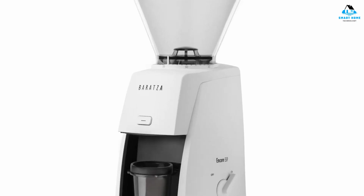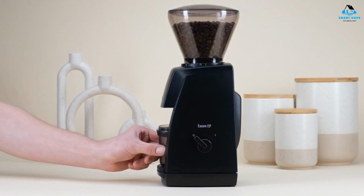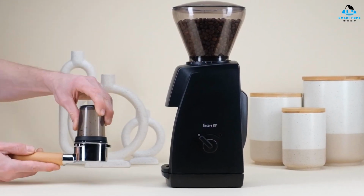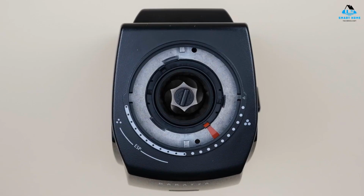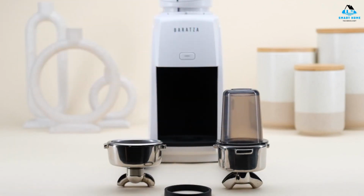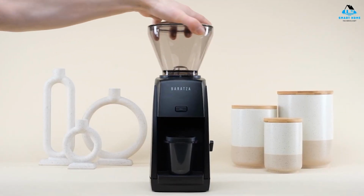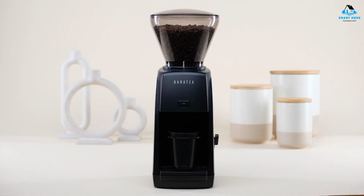For starters, the Encore ESP is equipped with an improved M2 burr set, which promises even higher levels of precision. What's more, Baratza has done something really clever to make the Encore ESP suitable for all coffee brewing methods. You see, the first 20 grind settings have been specially calibrated for espresso preparation with just 9 microns of burr movement per click. And the next 20 settings are calibrated for drip, French press, and other brew methods. During my testing, I was really impressed by the Encore ESP's performance, although there were a couple of confusing design flaws to contend with. Still, for this price, I'm willing to overlook small annoyances.